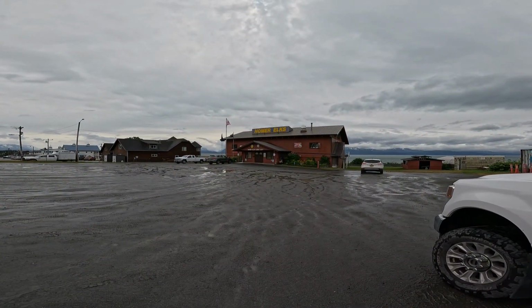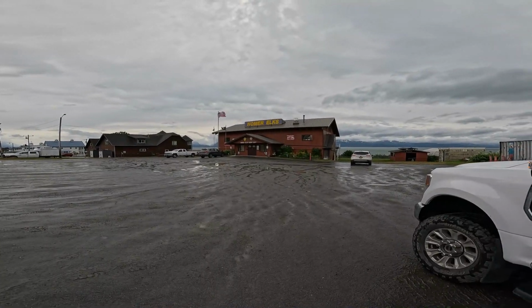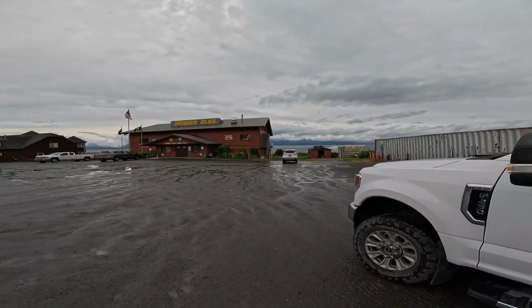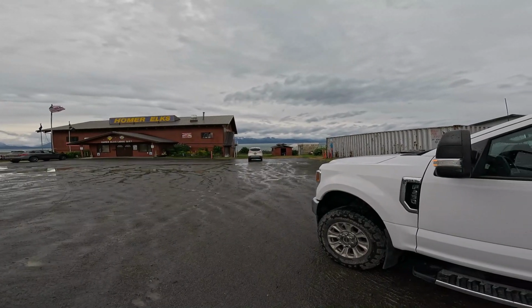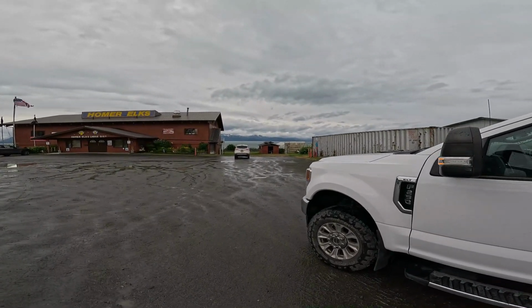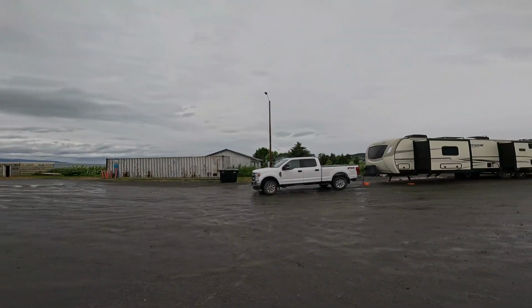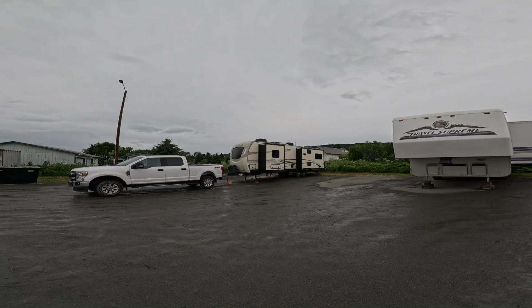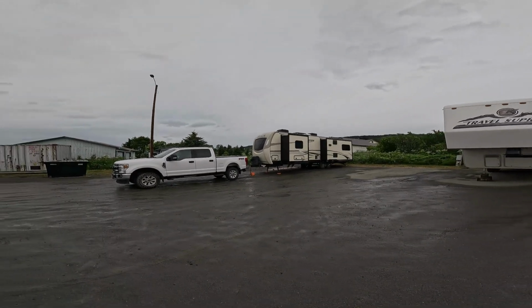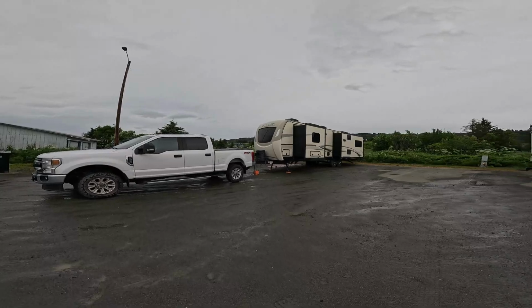Okay, we are at the Homer Elks in Homer, Alaska. And we're here for 4 days, and once again, not a bad view. It's a little rainy right now, but hopefully we'll have some sunshine. Loving it, absolutely loving it. Another win for the Elks.